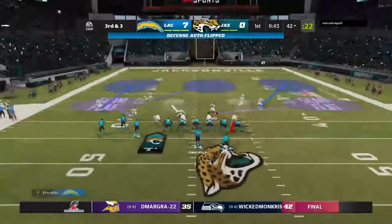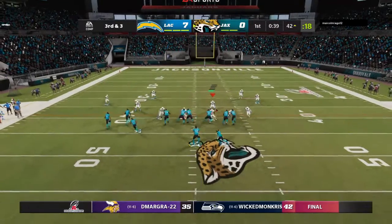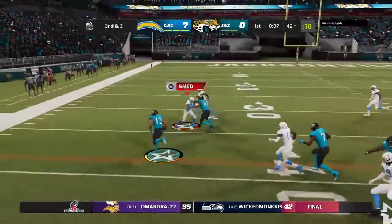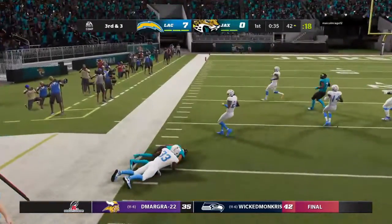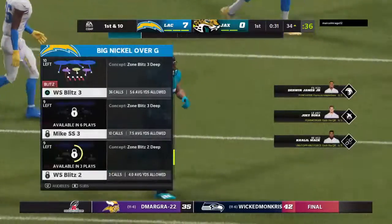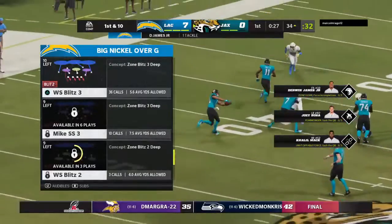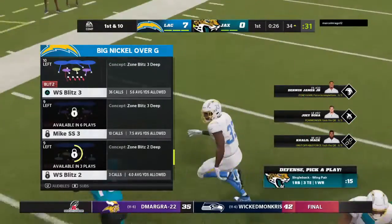7th play of the drive now as they come up on a 3rd and 3. Under 10. Open man is Kirk, complete. And he gets it to the 34, good enough for the first. Nice job keeping that opening drive alive, and they're in plus territory, that part of the field where you really want to convert on 3rd down.